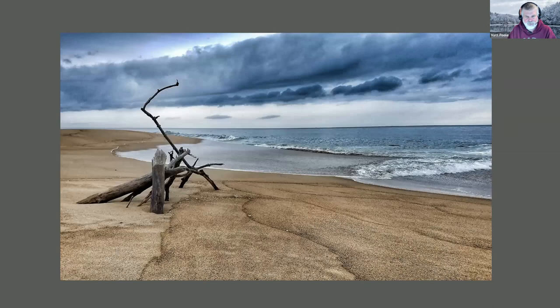This image, a very stormy looking beachscape. There are lots of leading lines here. There's the tidal impressions in the sand. There's the edge of the water. There's the horizon. There's the cloud line. There's just lots of lines going on in this very dynamic yet pretty static landscape.